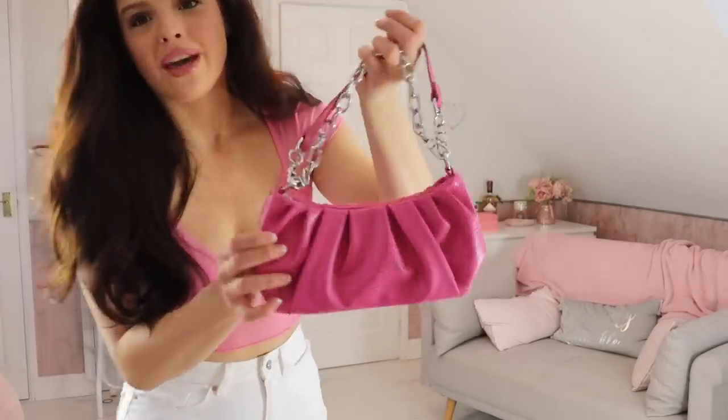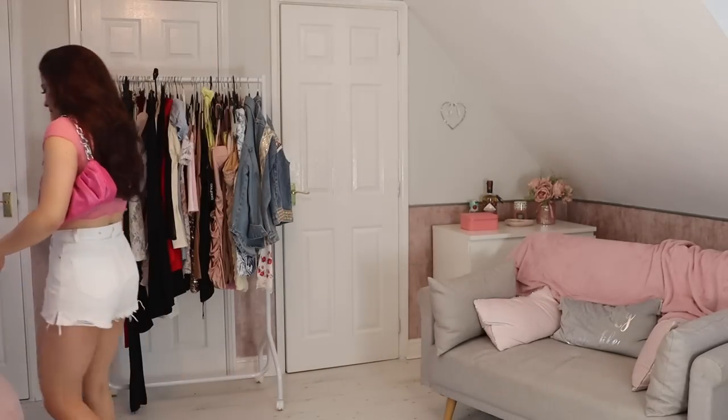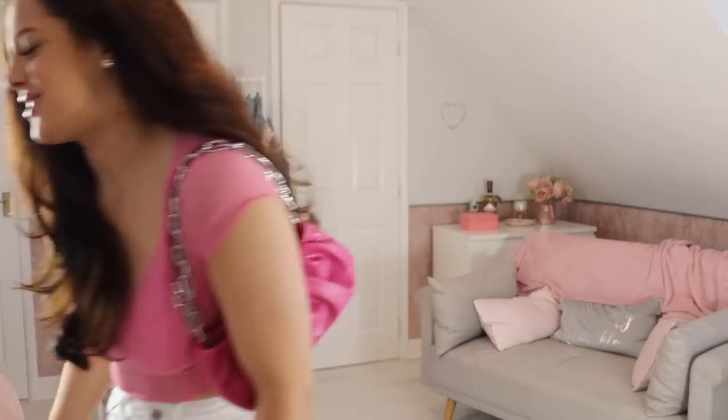I'm going to be styling it with this pink bag. And I'm also going to be styling it with my bubblegum sliders.